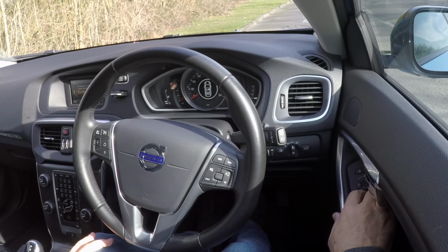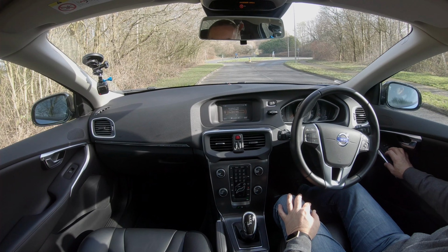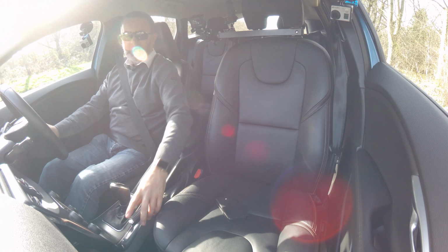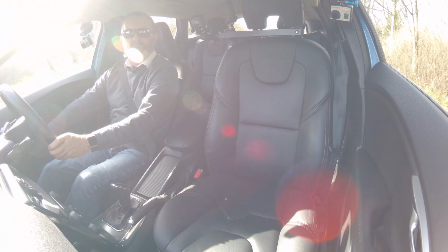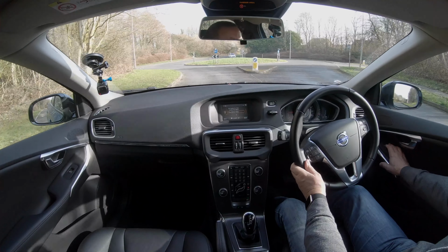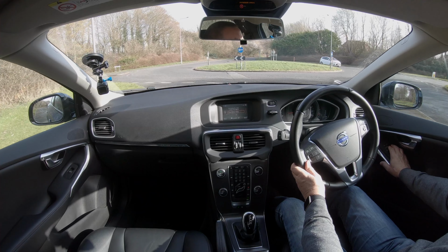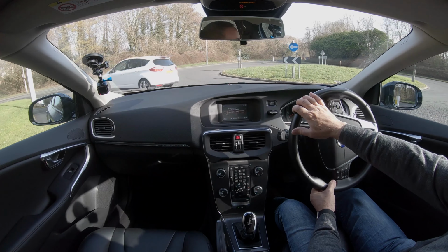Let's just, I don't think we've got, oh yes we have. Product knowledge. Power folding door mirrors. Just need to get a bit further back here. That's got a proper handbrake, which I like to see. And now I've moved further back, just adjust the door mirrors. So that one works. Click over to the right. That one works too. Got electric windows all round. It's 78.5 miles to the gallon. It's quite incredible, really.